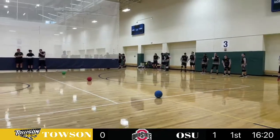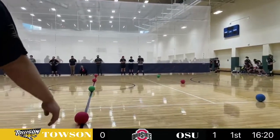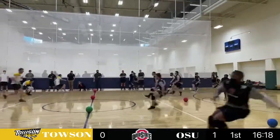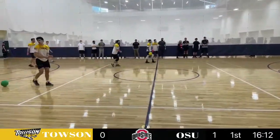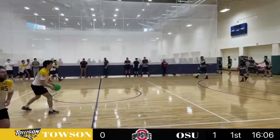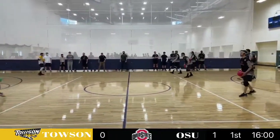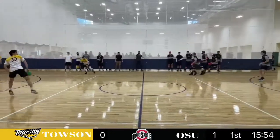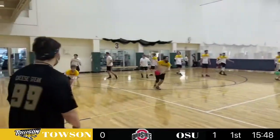If Towson gets another false start, they will lose a player in this point. Here we go. All right, so Griffin safe. Team throw, oh. Jay Freeman taking out number 24 of Ohio State. All right, let's see what Dylan Blair is going to do. He's thinking about it. Good reset throw. Side on throw from Freeman. Griffin Bass now taking his place.